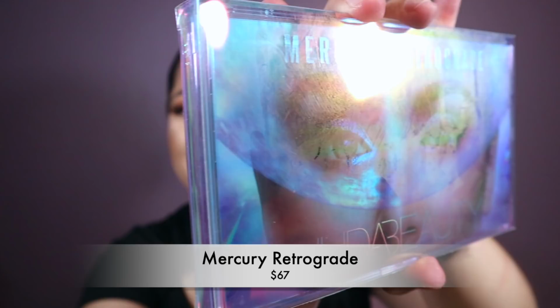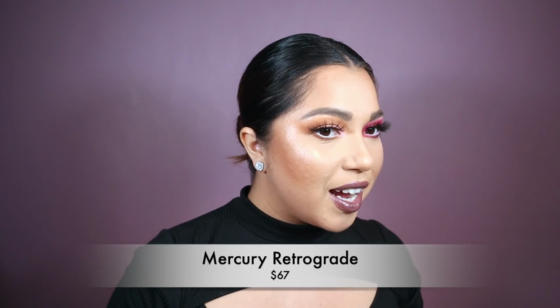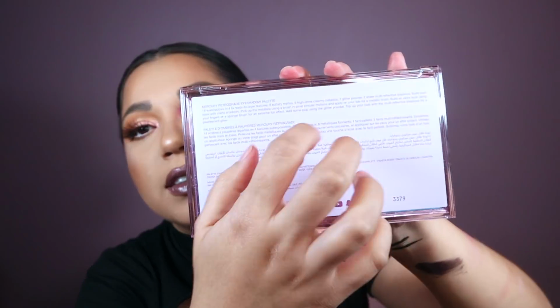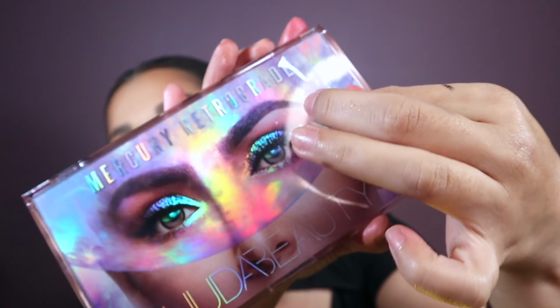Okay, let's do the last item, and it is Mercury in Retrograde, hands down my favorite eyeshadow palette of all time. Let me open the new one, but I'm gonna show you guys my old one as well. I use it all the time. It's very loved though. This retails, I believe, for $68, and it is so heavy, heavy duty. Look, it even has a little protector.